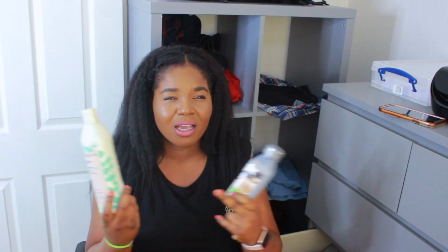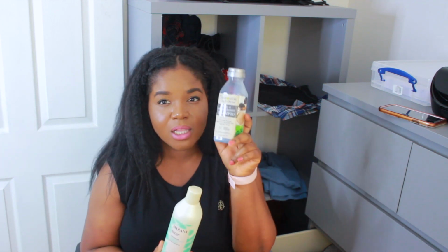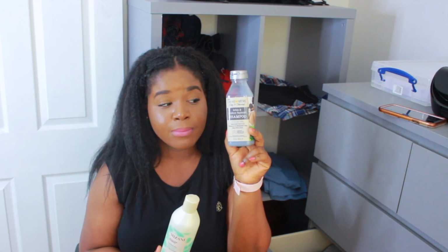So yeah, that's an essential that you're going to need if you've done the big chop, is shampoo. Two different types. This one here is quite costly, the Mizani, but it's a lot, and I only use it once every 3 months, so it will last me a long time. This one looks quite small, but trust me, it's 355 ml. There's a lot in it.